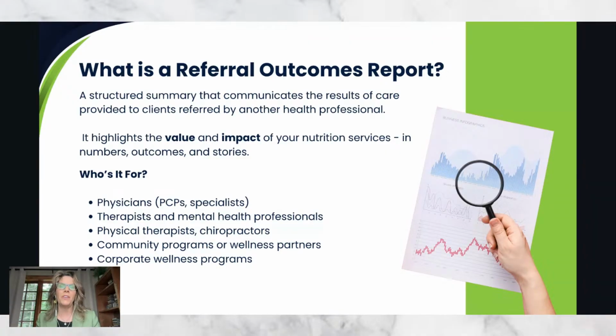If everybody's happy and things go great, that's wonderful. But this is a structured summary that's going to communicate the results of care provided to clients referred by somebody else. So again, corporate wellness, but it could be like what you're seeing below. Physicians, so primary care physicians, specialists like endocrinologists are wonderful, bariatric surgeons, women's health, really great referring partners for nutrition practitioners, therapists and mental health professionals.